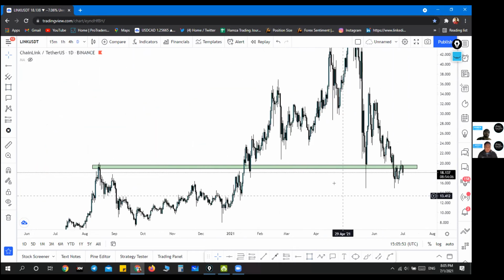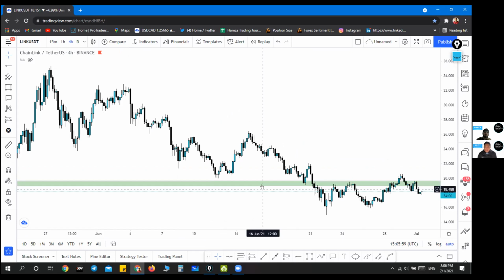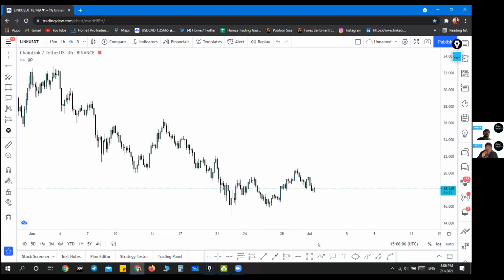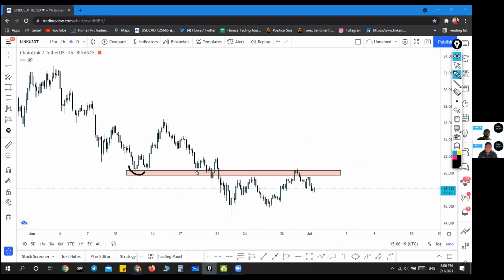So if we go on the 4-hour chart, let me just remove this, and explain to you the structure of the market. So as we can see, this was a support zone that gets broken, and then it is now acting as a resistance zone. So price was supported at that zone, broke out to the downside, and now it just came back to retest this zone. When the market came to retest this zone and started making some bearish engulfing candles, I was looking for some kind of a short move down to this area.